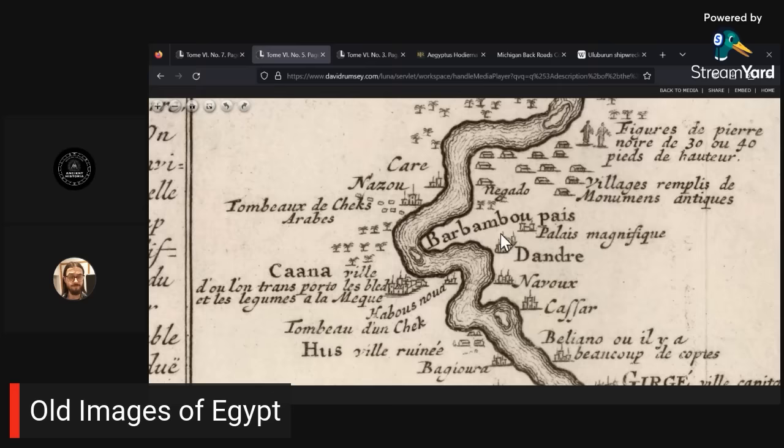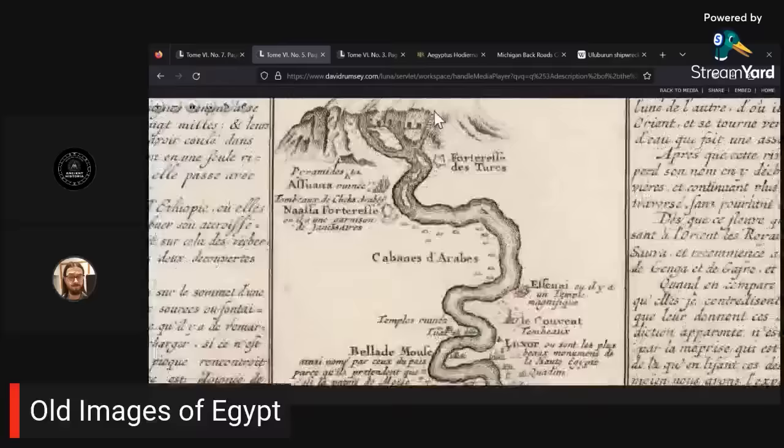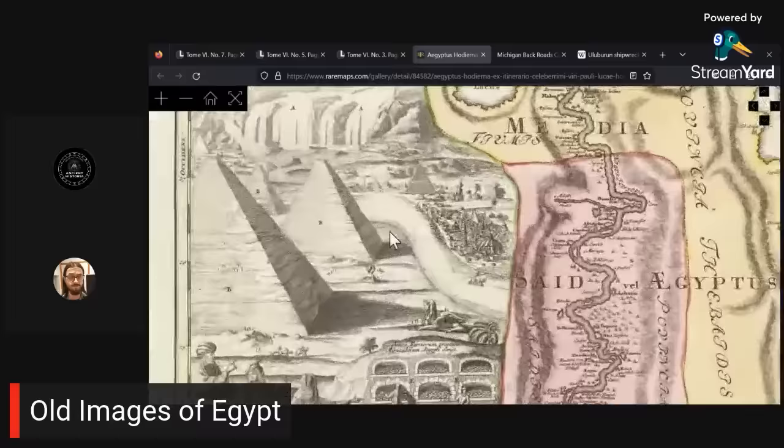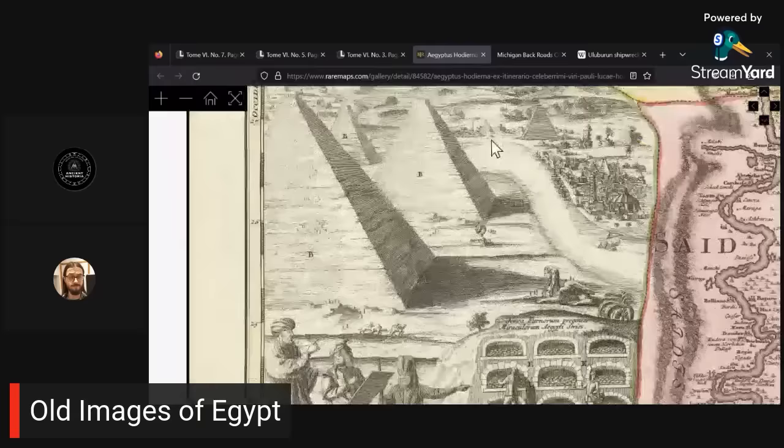Figures that are 30 to 40 feet tall on the right. Also, this is one of the ones I liked. Notice how Luxor distinctly has its own pyramid. Look, we can see what a pyramid looks like. We know that's what a pyramid is. And Luxor, for some reason, has a pyramid. This drawing here is absolutely gorgeous, because what do we see? We see the flow of the Nile going down, loads of pyramids on this course.